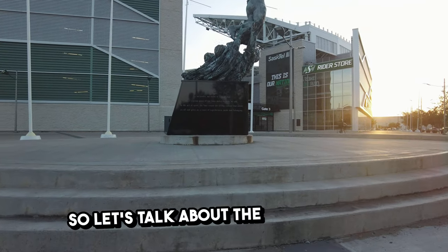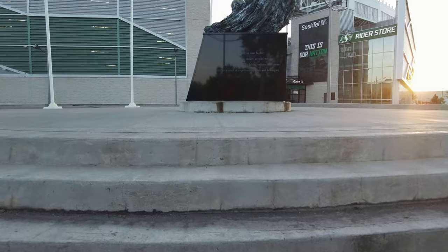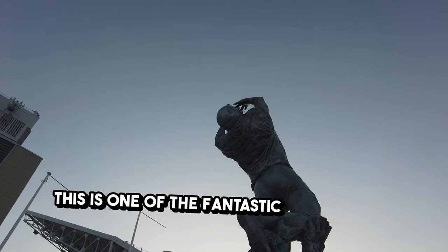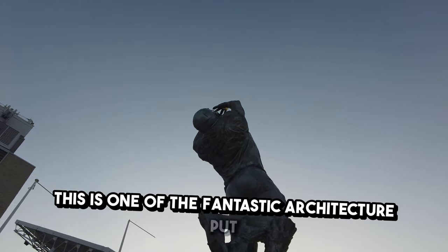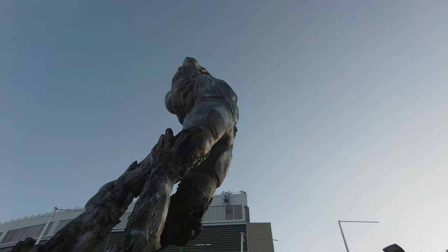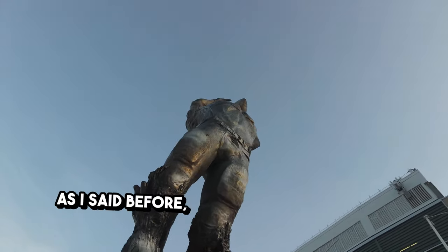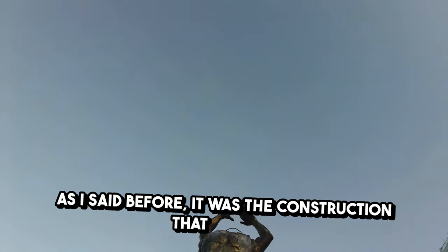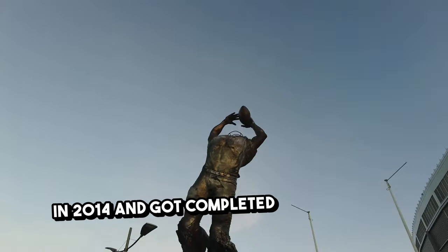Let's talk about the architecture. It's one of the fantastic architectures put in place here in the design of this stadium. As I said before, it was a construction that started in 2014 and got completed and launched.